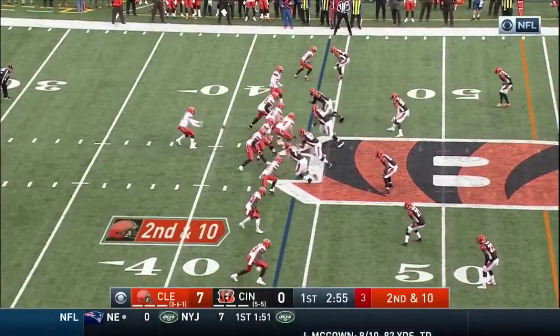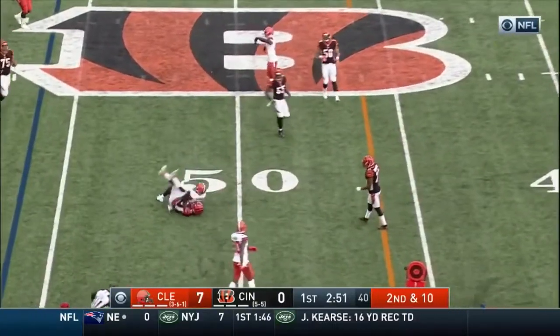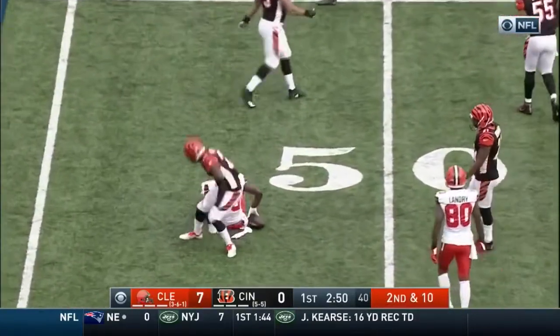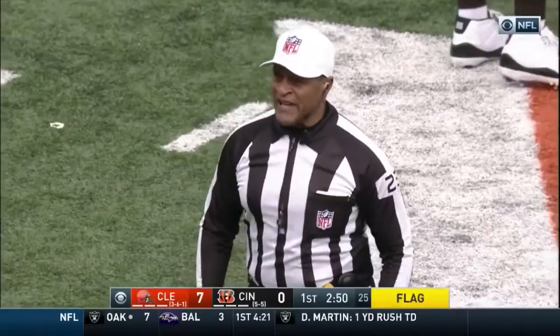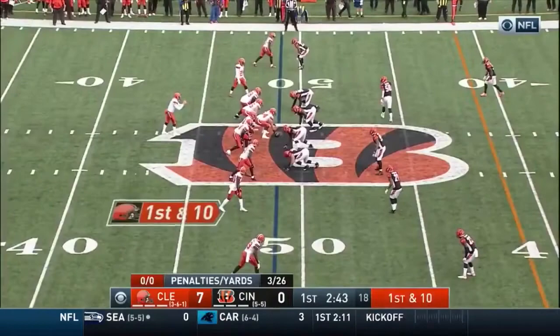2nd down and 10. Good time. He's got that one. That is caught by Perriman. His 2nd catch. He was signed. Prior to the pass, holding. Defense number 55. 1st down and 10.